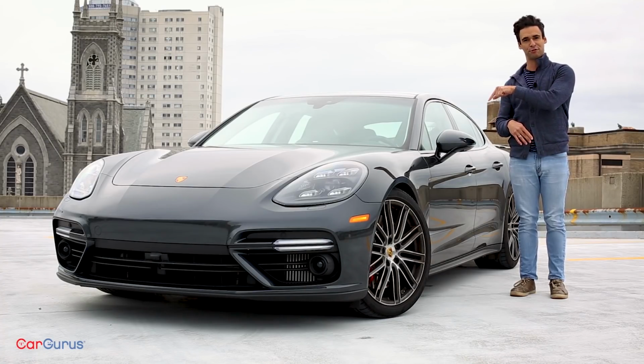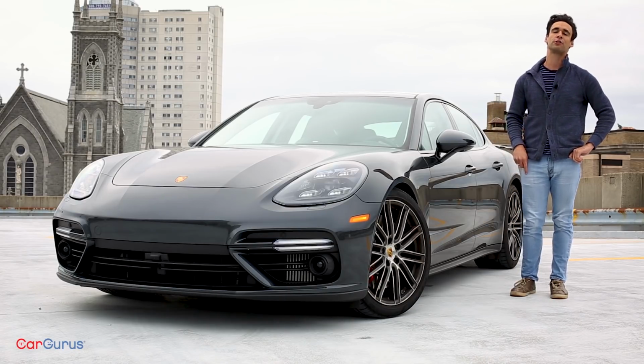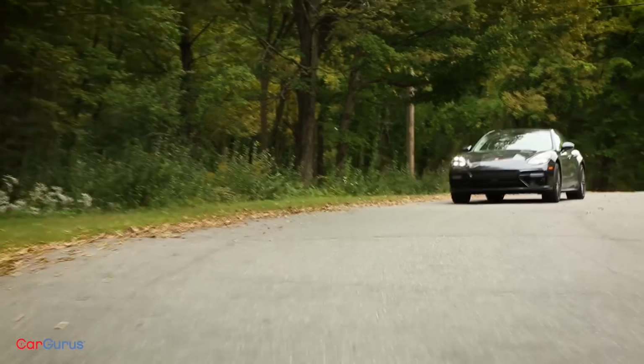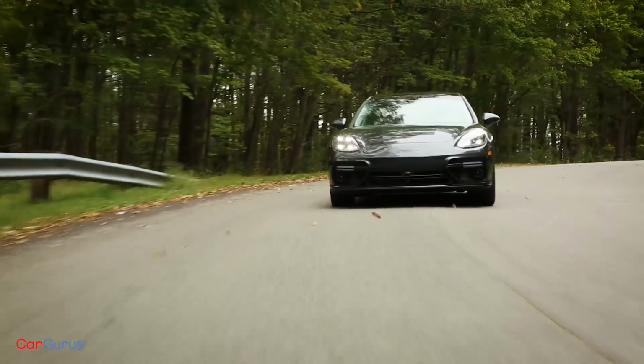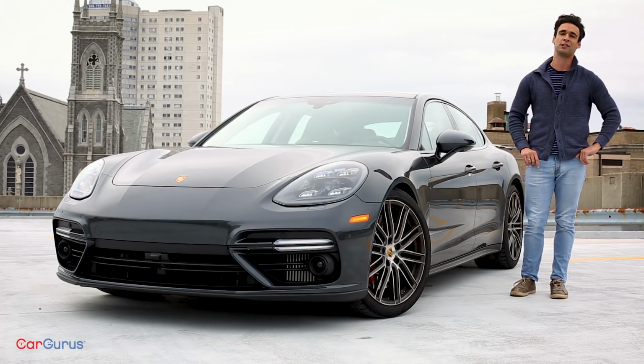So you're working 80 hours a week at a hedge fund and you hardly see your family. But hey, if this is your new car, you've made at least one smart decision in your life. I'm Clifford Atia with CarGurus, and this big Porsche is not the fastest luxury sedan on the market, but the Panamera is the most invigorating, best driving luxury sedan that money can buy. And this one right here, that's the Panamera Turbo, which means we're gonna have too much fun today.